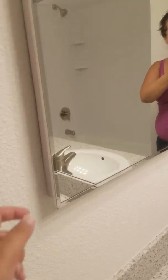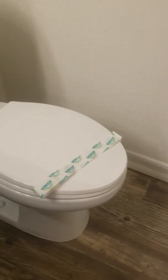Okay, so we have this medicine cabinet here, but we don't have the big one across the back of the sink. But this has tons and tons of storage. Here's our toilet. Here's the new shower. There we go. We also have curved bars now.